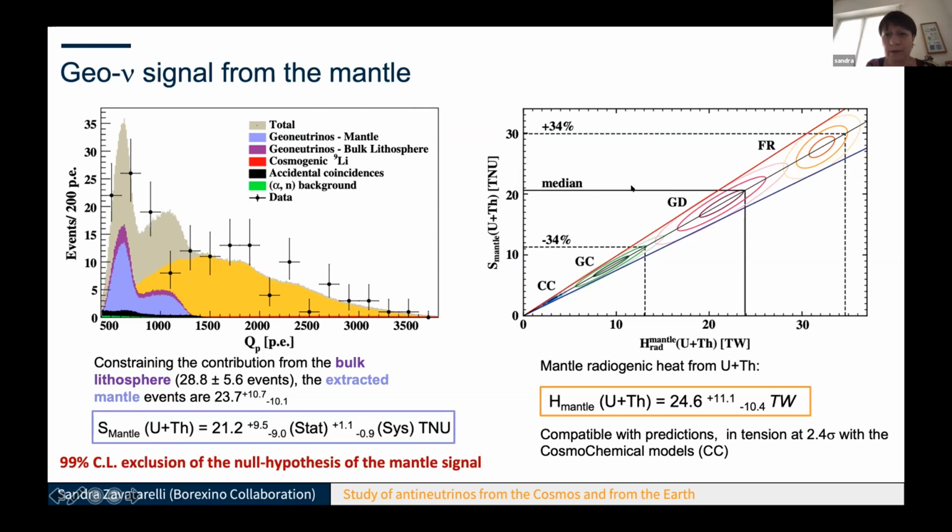Considering the trend of these two curves, we estimated the contribution from the mantle radiogenic heat equal to 24.6 terawatt. You can see this here.